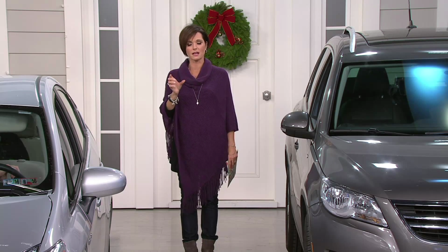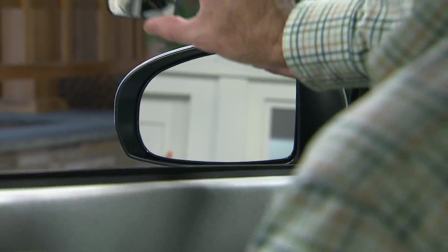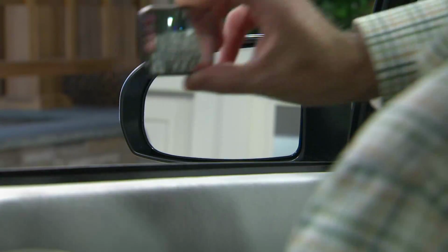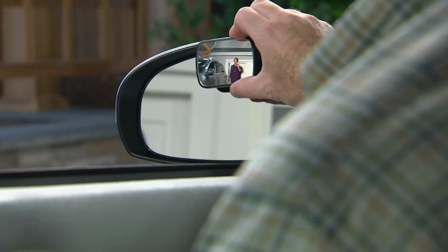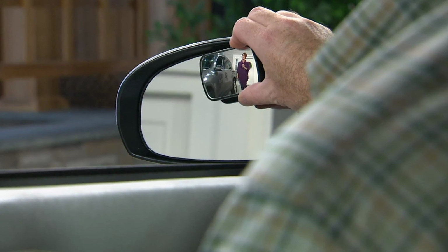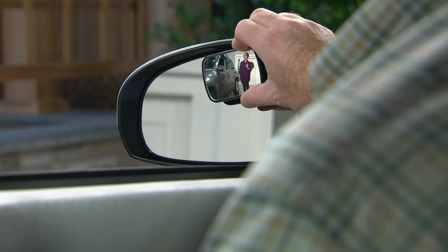And I wonder if we can see that, because in a second you can see that you cannot see me in this mirror, and I'm standing right next to the car, right? There you go. You can see me now. As simple as that. There's a little piece of tape on the back. You take it off. You put it on the mirror that's already in. You're going to have one for each of your side view mirrors so that you can see what's happening in that blind spot. This is safety, safety, safety.